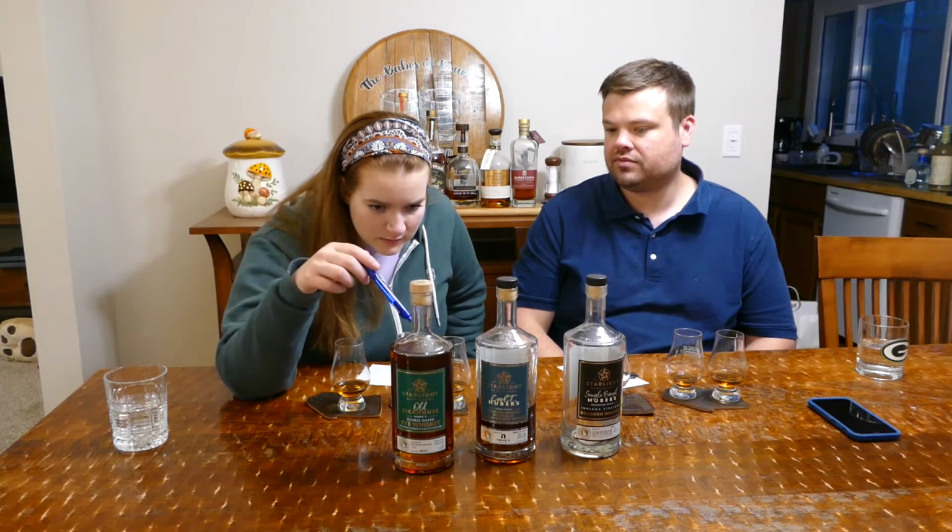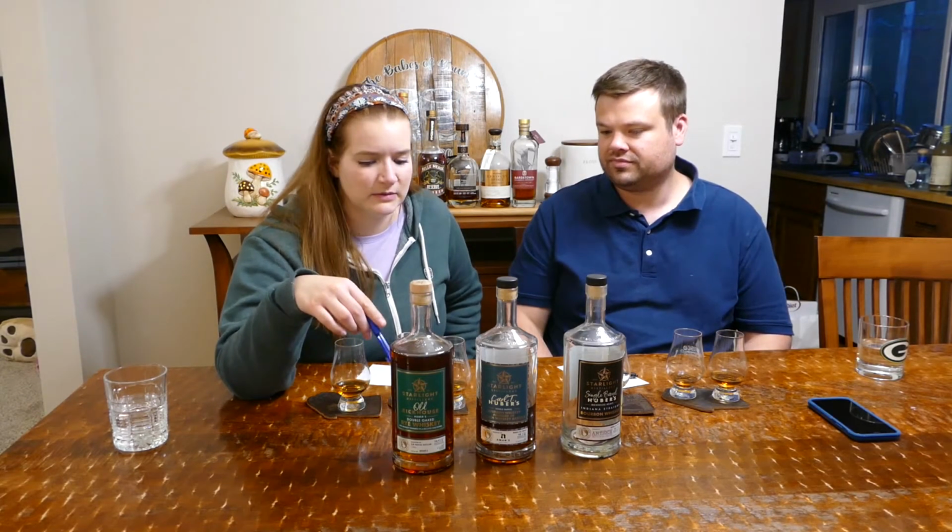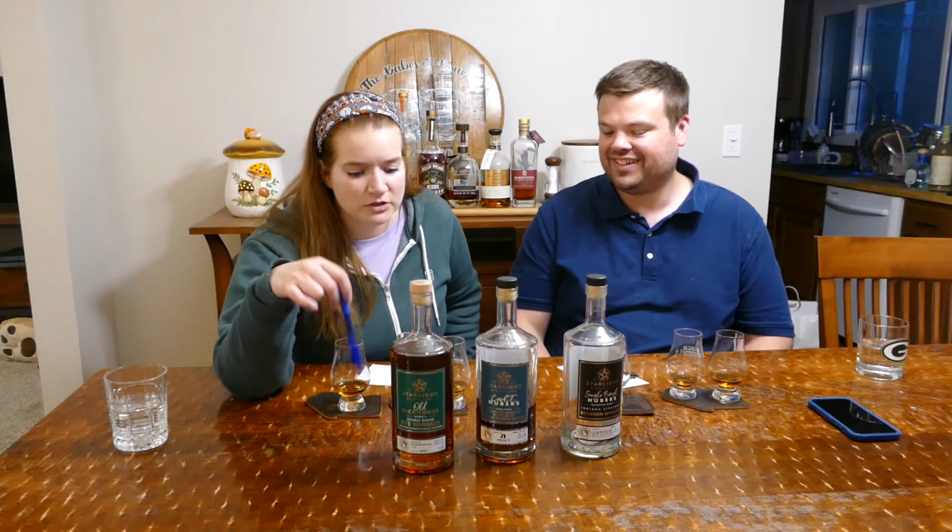Yes. And then this one, I'm just reading the back, guys, because it has some info. It says it's a rye blend, which ages in new charred American oak barrels for 4 years. And then this one has an additional 3 to 8 months in another oak barrel. But to get that much flavor in less than 5 years?